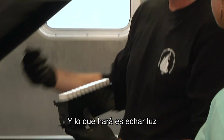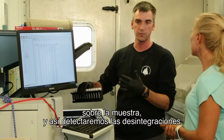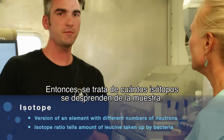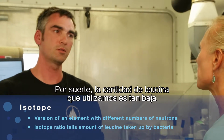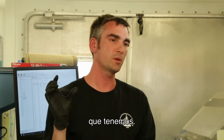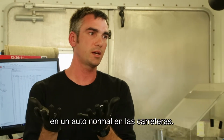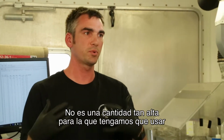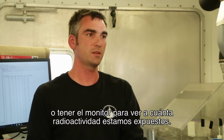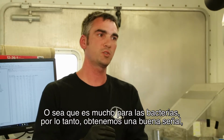What it's going to do is shine a light through the sample and detect the disintegrations per minute as a value. So it's how much of the isotope is shooting off of the sample. Thankfully, the amount of leucine that we're using is so low that we don't have to worry about the total quantity that we have. In fact, the amount that we brought can be transported in a regular car on the roadways. It's not such a high amount that we have to wear protective equipment or protective eyewear or have a monitor to see how much radioactivity we're exposed to. So it's a lot for the bacteria, so we get a good signal, but it's not too much for us.